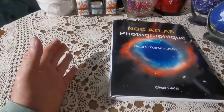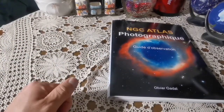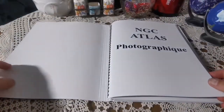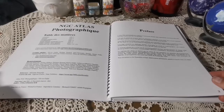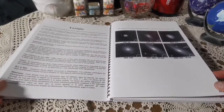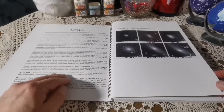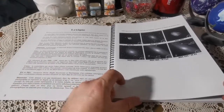NGC Atlas includes the Messier Atlas also, because all the objects of the Messier are bright enough to be included in this. So let's go without any further ado and see the inside of the book. This part, which is a very simple French, we can understand in English also, is available in English translation through a PDF. The author sends it to you when you purchase this book. And that's the guide for it, lexic.